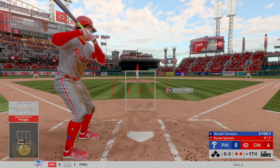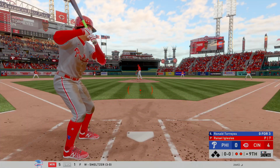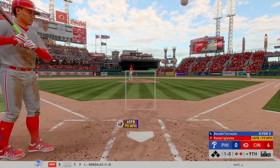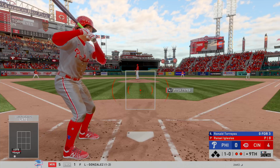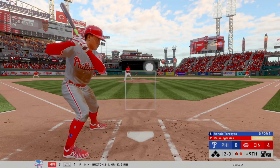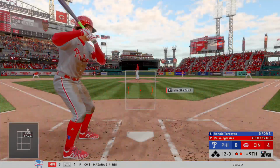Now at the plate, Ronald Torreyes, and he needs to make something happen. They're down to their final out here in the 9th. Check swing, but he held up in time. Ball 1. Fastball just missed above the zone.